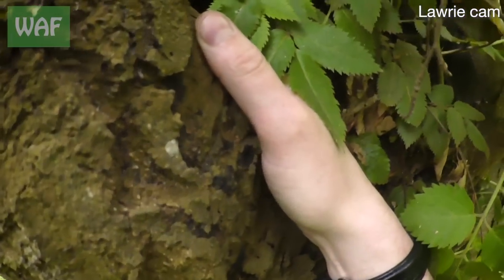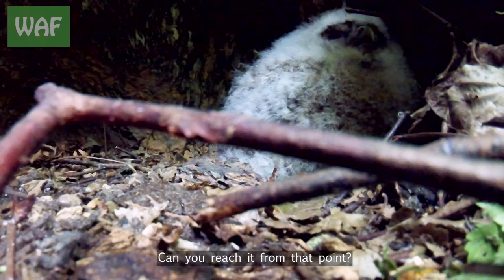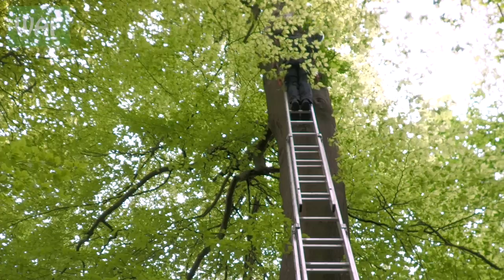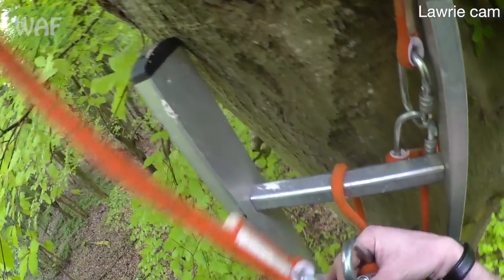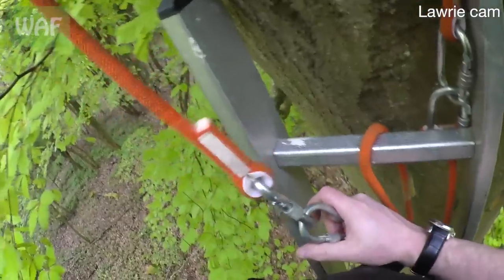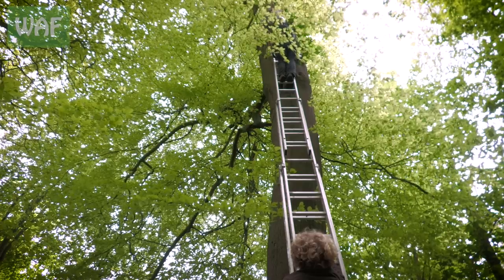Right, I've got another tawny owlet. It's definitely the right spot. Can you reach it from that point? I can reach it fine, I'm just trying to make it safe. Right, ladder is secured. Well, to be honest, the next step at this point is getting the owl.